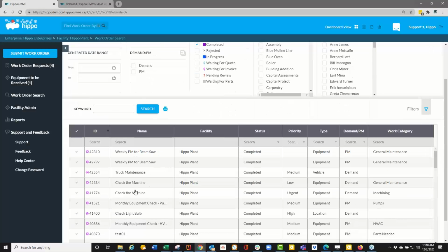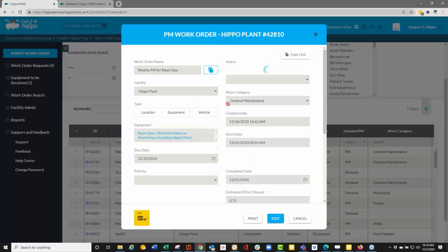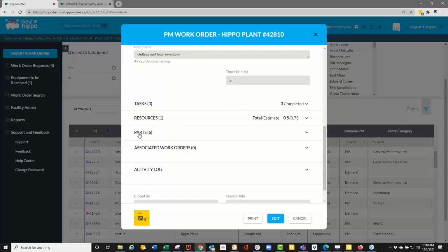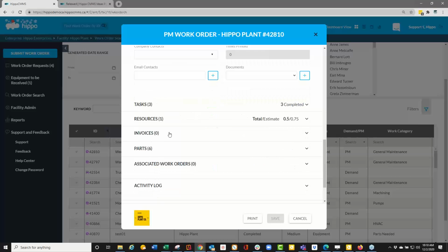And when I do open up that work order, if the user has permission, they will now receive an edit button with the actions at the bottom of the work order. So typically, as you all know, once a work order has been completed, all these fields are grayed out. But as I mentioned, let's say I forgot to add a part to this completed work order. When I click on the edit button, notice that my fields are now outlined in gray as opposed to grayed out. So that means that I can click into those fields and edit information.